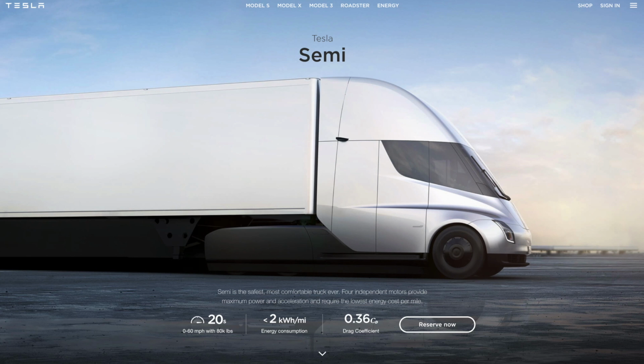Yeah, so today I wanted to talk about the Tesla Semi. They announced it, and then there hasn't really been so much news about it. So I wanted to give an update. I think it's absolutely amazing what Tesla is doing here. The Tesla Semi is quite cool, so let's dive in and talk about what's so amazing about it.